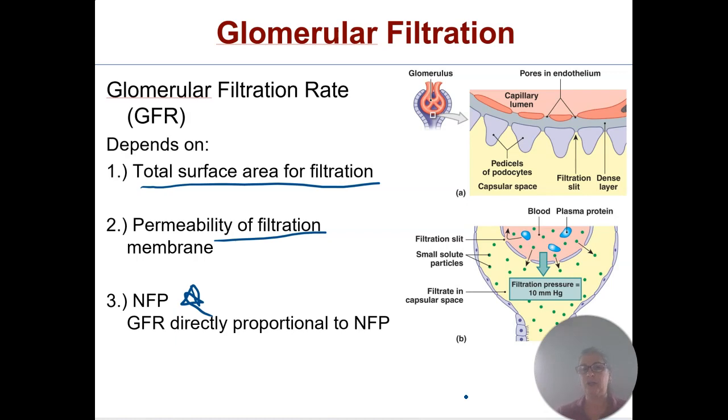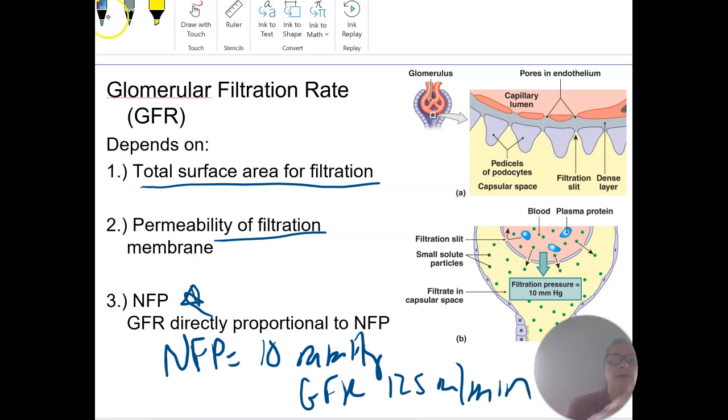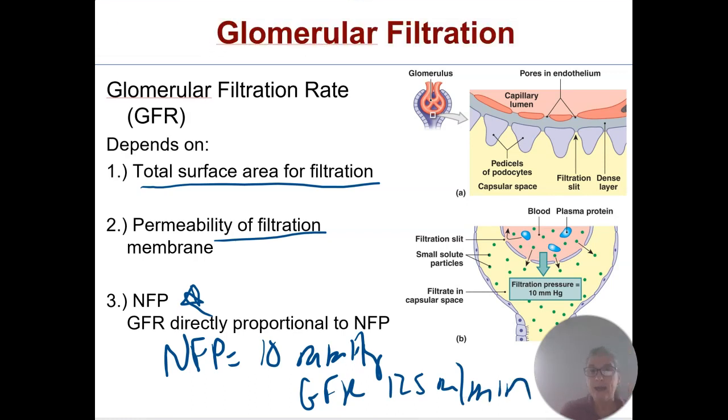Your net filtration pressure is directly proportional to GFR. So the net filtration pressure is 10, and as long as that's 10, then my GFR is going to be exactly where it's supposed to be at 125 mLs per minute. It's directly proportional. So if my net filtration pressure decreases, so does my GFR. And if my net filtration pressure goes up, so does my GFR.